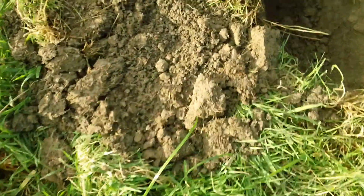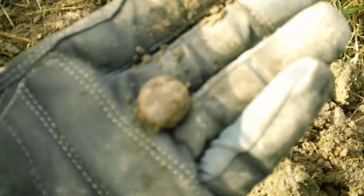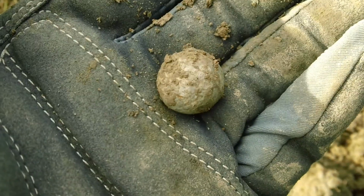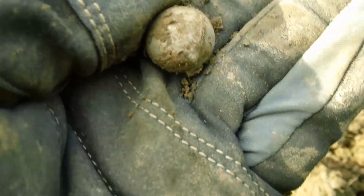Okay, here's the next find. A musket ball. It's quite a big one too. Yes, we have found quite a few here before, but we thought we'd cleaned them all out before now.